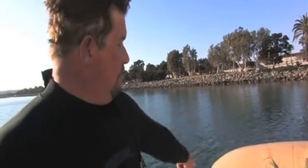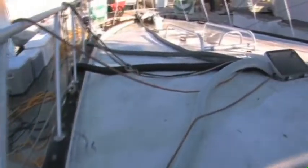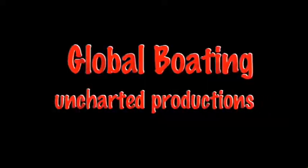The bigger one there is a 4,000-pound, and then these on the stern here are 2,000. Underneath the boat, to get this to even come up a little bit, we put 20,000 pounds of lift. Two fours and four twos, I'm sorry, six twos.